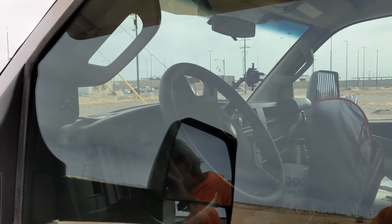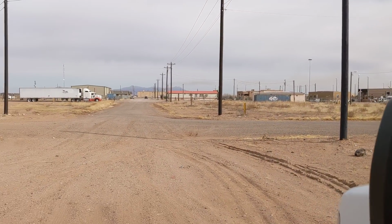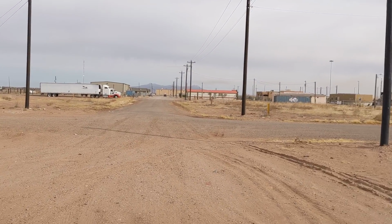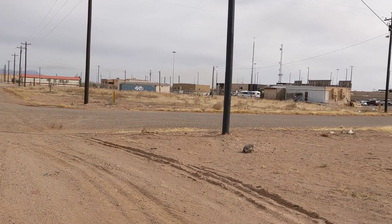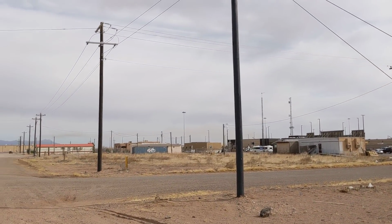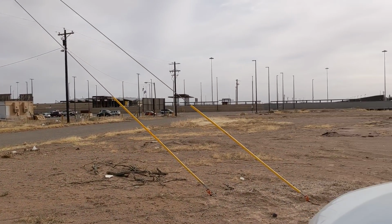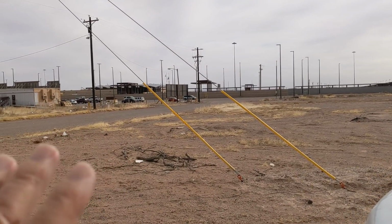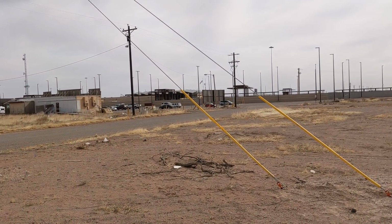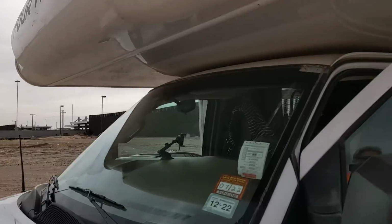So that, ladies and gentlemen, for your viewing pleasure, was the USA. You know what I'm amazed about too? Everything here is new. There is nothing old here. You see that telephone post right there? That is a brand new telephone post, okay? Everything. All those lights over in there are brand new. When they rebuilt this thing, they spared no expense, and it's on both sides. Mexico rebuilt all of their stuff, and we rebuilt all of our stuff at the same time. That's coincidental. It's weird.